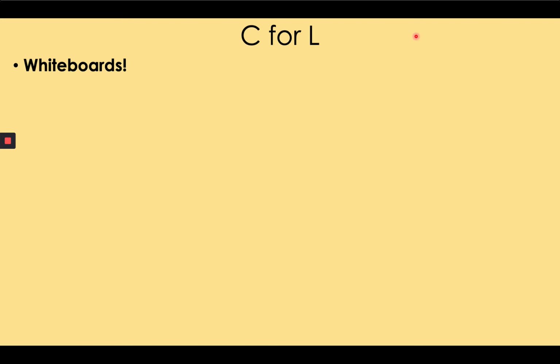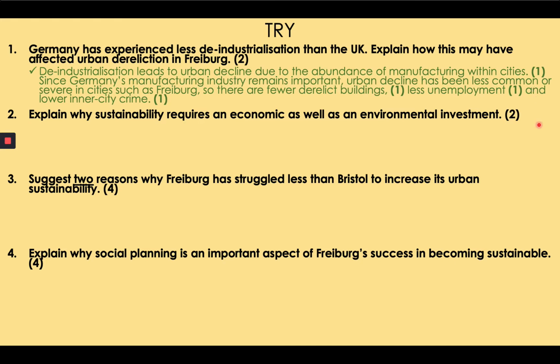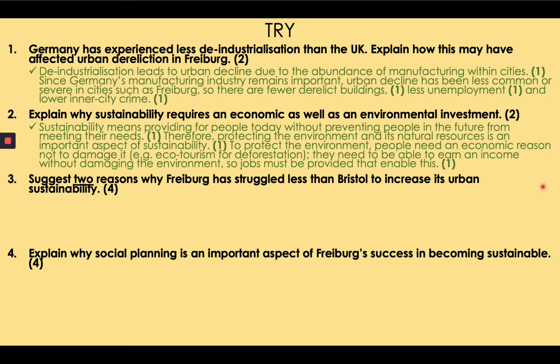Time to embed learning. Read the questions, answer them using your understanding, and then mark your answers. Number 1. How does deindustrialization affect urban dereliction? Make sure you have 2 of these points, especially the first 2, most important. Any of these 1, 2, or 3 are fine. 2. You need the second and third points, definitely. If you have the first one as well, fantastic.